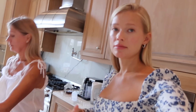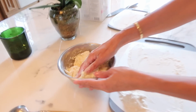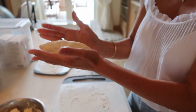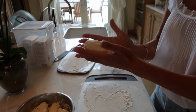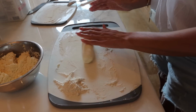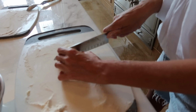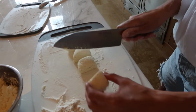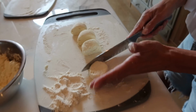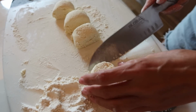Okay guys, so 15 minutes has passed and we are going to form little pancakes. My mama's going to demonstrate just like that in the hands. It's best if your hands are a little bit wet with water, this way it doesn't stick to it. You roll a sausage basically and then you just cut it. Ta-da. Roll it in the flour. This is regular flour. And you form this little cute syrnik.